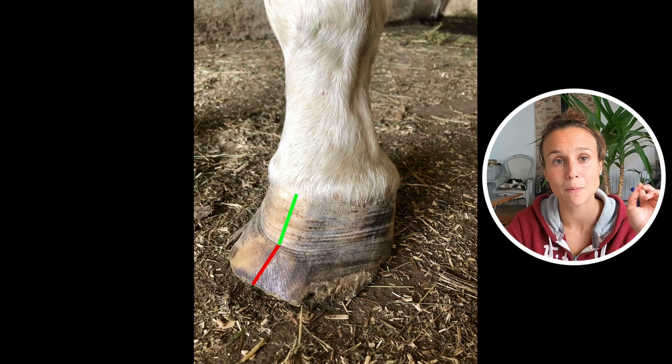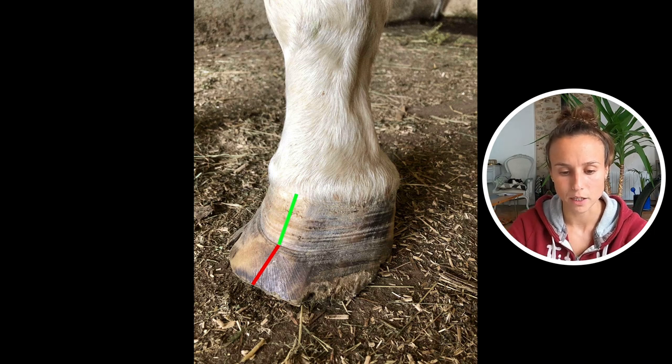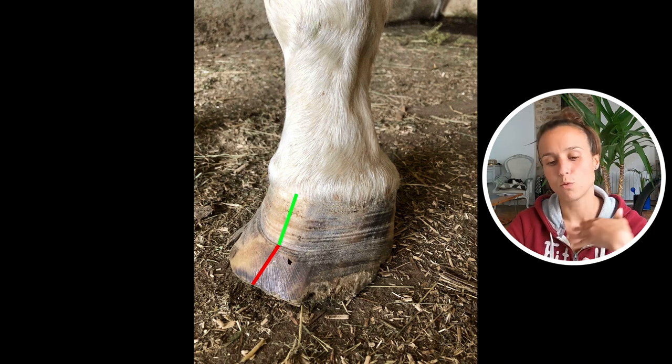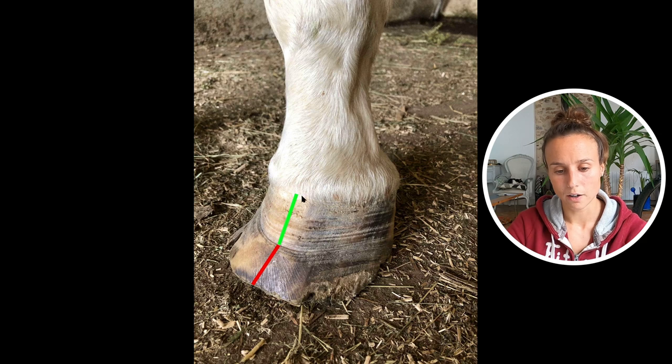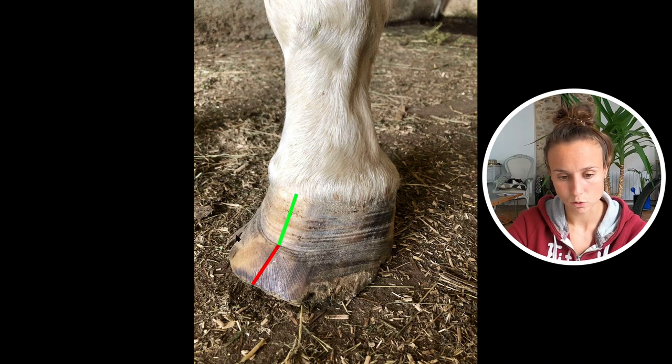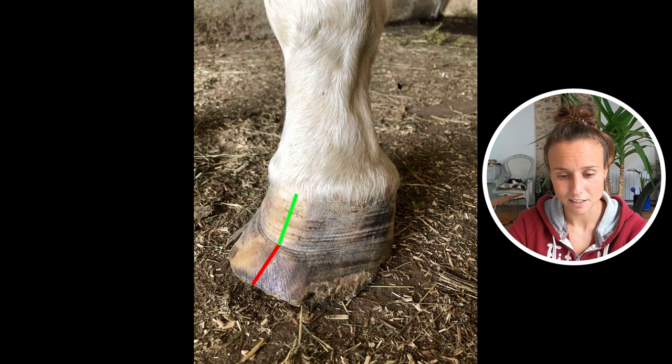So the previous picture was probably from the beginning of May 2020, and this was a few days ago, end of June 2020. So let's say two months in between, with one of my trims and one of my clients' trims as well. And you can see that the green line following the dorsal wall is much tighter than the red line. So that's a really, really good sign. And now he's starting to crack because he's growing foot. So that's really cool.